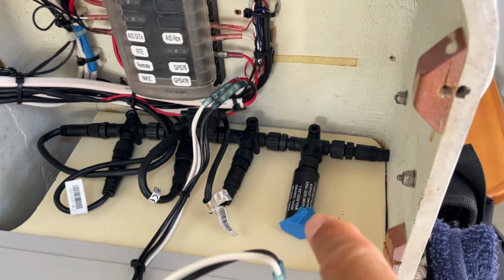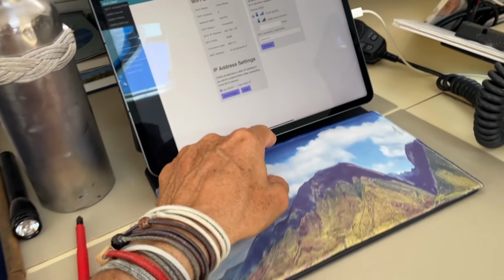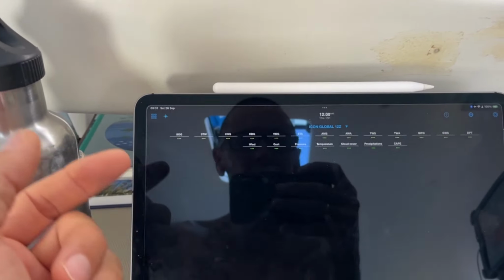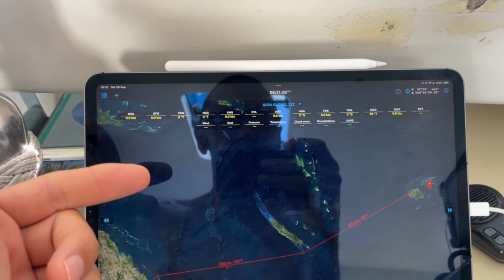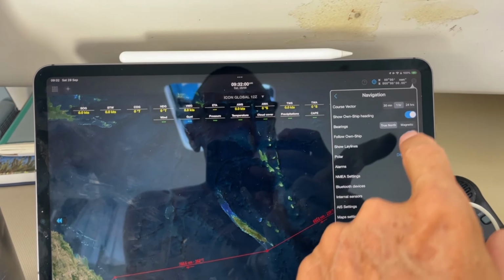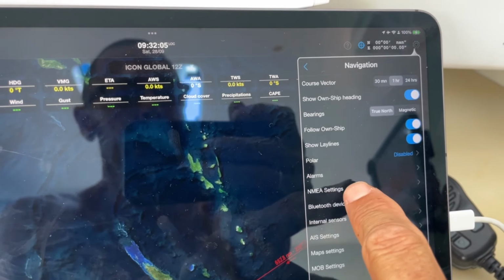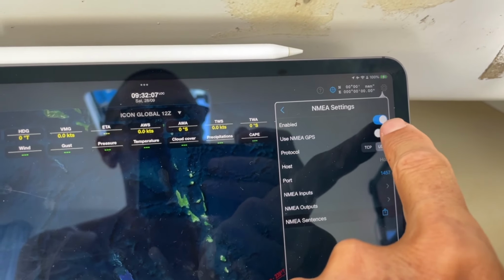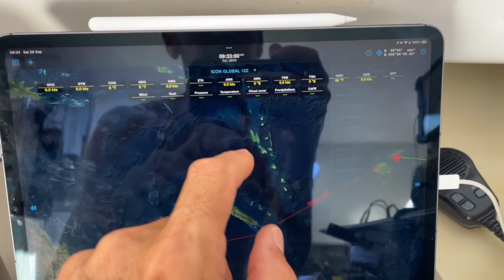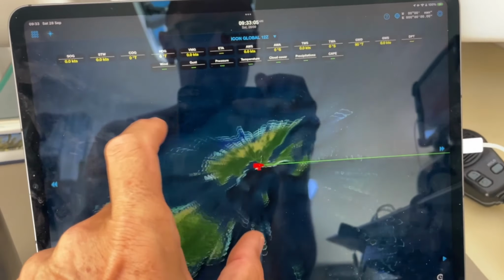And then once you've done that, you can see even Weather 4D, a lot of these apps now allow for NMEA. See here, the NMEA settings. So I go here and I go use NMEA. You can see here, you should be able to see your different inputs. Anyway, so I'm just going to zoom in on where we are and then show you how it works.